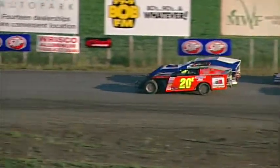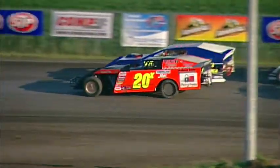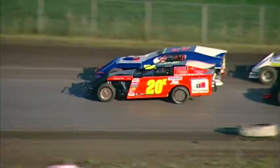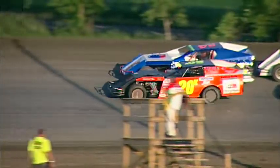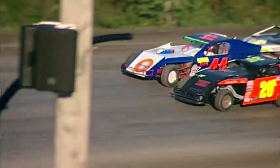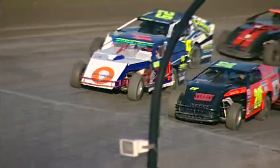This is the Chrysler-powered X entry of Royce Rostecki. On the outside, the 66X is Denny Trimble, and rounding out the field, a guy that competes mostly in a late model, this is the 5G of Scott Greer. Looking him over, we are Modified Racing.